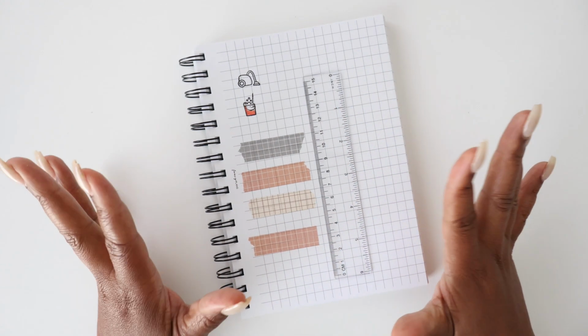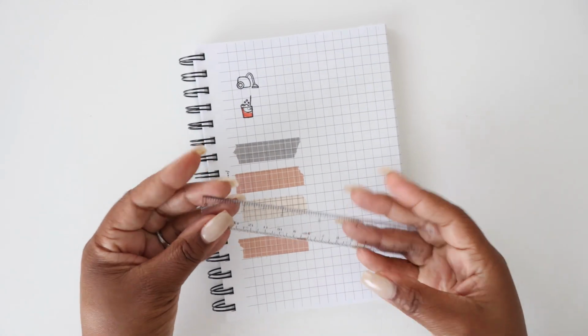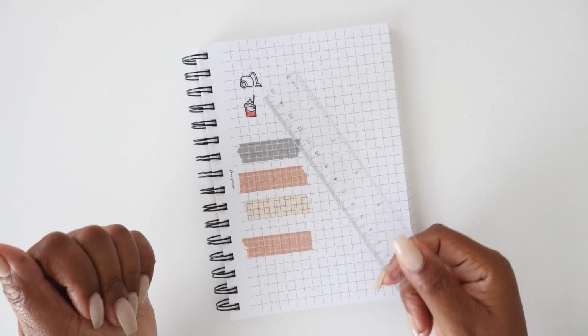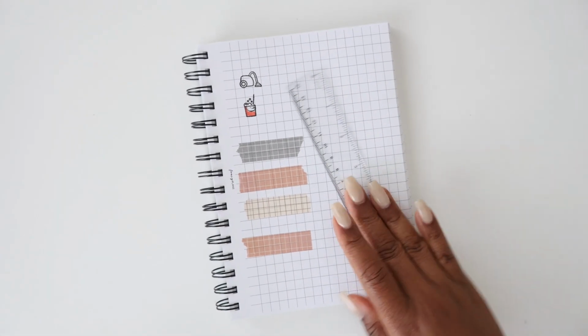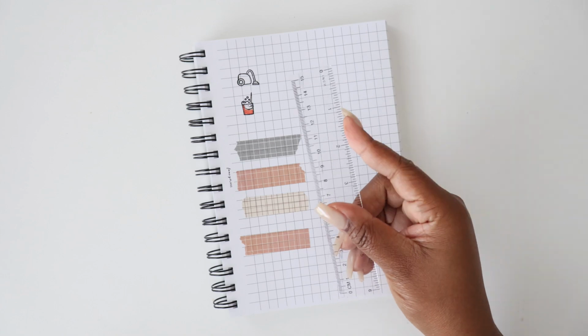Shouldn't cost you any more than like $2-3. This one is $2 and it's great. I've had this for a long time. We sell these in the shop also. And again, I just love that it's clear, easy to just slide in your planner pocket so that way you have a ruler on the go.